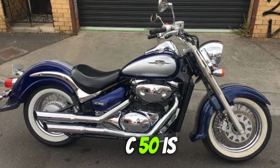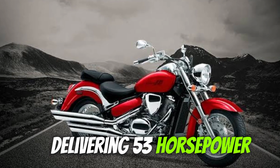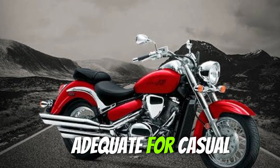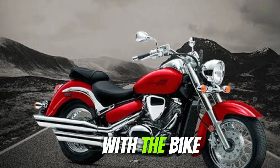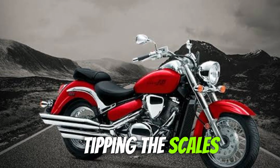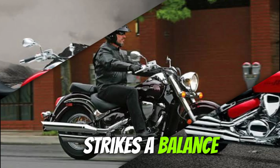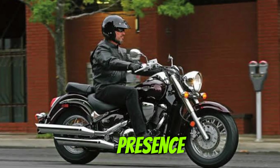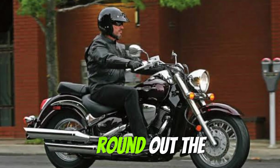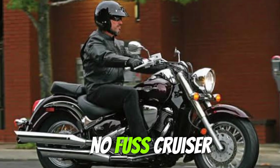Powering the Boulevard C50 is an 805cc liquid-cooled V-twin, delivering 53 horsepower and 52 pound-feet of torque. While those numbers aren't eye-popping, they're more than adequate for casual riding, especially when paired with the bike's smooth 5-speed transmission and shaft final drive. Tipping the scales at roughly 611 pounds wet, the C50 strikes a balance between manageable size and highway-capable presence. A low seat height of 27.6 inches and relaxed ergonomics round out the package, making it approachable for newer riders or those simply looking for a no-fuss cruiser.